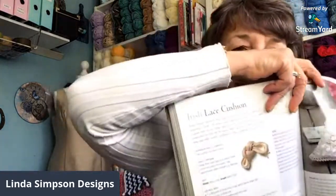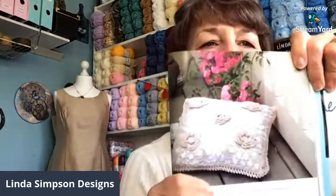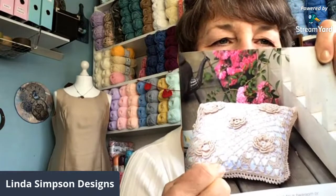Yeah, so they're the books that I bought. Being really naughty. Look at that. That's the type of thing I used to do. Nice cushion cover, isn't it? They're the type of things that I used to do. So it's really nice seeing stuff that I used to do many, many moons ago.